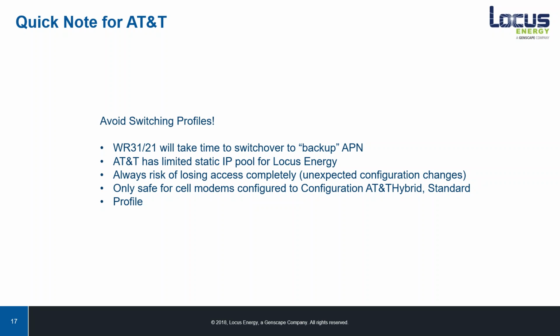Sometimes configuration changes happen on an ad hoc basis by whoever's touching the site. This isn't documented here for support. And so when you're switching the APN, you may actually permanently lose access in some situations and circumstances, even if it's rare. Whenever you're doing that, you're always introducing risk. So it should almost be the last option we ever try for switching profiles. I just wanted to make a note on that.